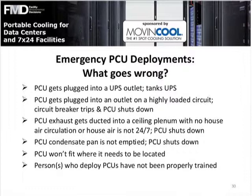Second example, the portable cooling unit loses power when it's plugged into a heavily loaded circuit, tripping the breaker for that circuit. Now, this happens more than you'd think. A lot of data centers I've been in will have many outlets on the wall, but only 1 or 2 circuits feeding them. So, if 2 portable cooling units, or a portable cooling unit and a wet bag, are plugged into the same circuit, even at different outlets, there is a good chance the circuit breaker will trip. It is good practice to limit the number of wall receptacles on the same circuit to 2 or less, and to have multiple circuits in the room.